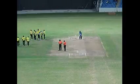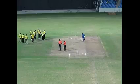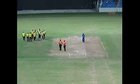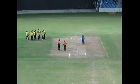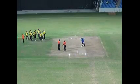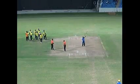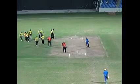Yes, total giveaway, really. It was a short delivery, and he tried to paddle it through the onside, only succeeding in getting a top edge. And he just looped gently to the man at short mid-wicket, who took an easy catch. And Guyana are in serious trouble at this point. Yes, they are. They are in serious trouble at this point.